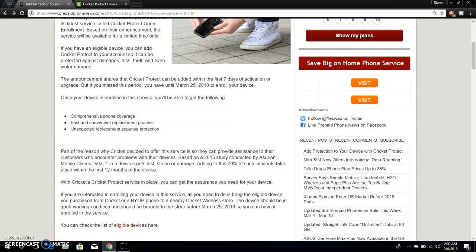So if you guys get a new phone, or if you're coming up with wireless or whatever, and you want to get Cricket Protect, you have to get it within the first 7 days. Keep that in mind, guys, alright? But if you miss the period, you have until March 25th, 2018 to enroll your device.